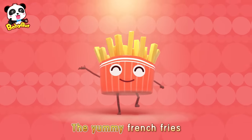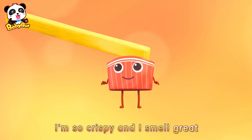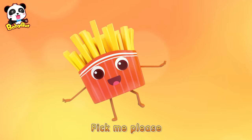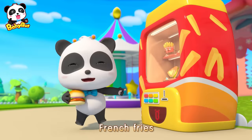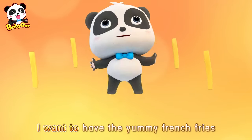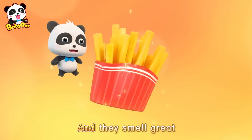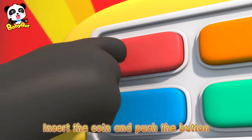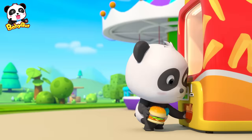Here I am, the yummy French fries. I'm so crispy and I smell great. I've been waiting for you, pick me please. Yummy French fries are ready to go. French fries! I love them! I want to have the yummy French fries. They look so crispy and they smell great. Insert the coin and push the button. Yummy French fries, please come out.